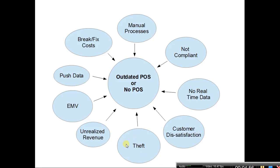Theft can be a huge thing, especially the older a system gets, the easier it is to hide things. Of course, we use the term shrinkage in the retail industry, but we're just going to call it theft. And it could be internal employee or it could be external customer. If your system isn't up to date and you're thinking of those workarounds or those duct tape patch fixes for getting something done, there's potential for theft taking place because you have no way of tracking it.